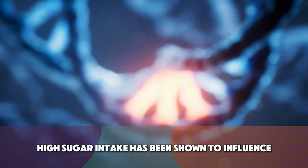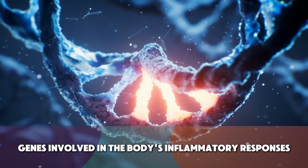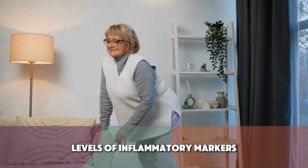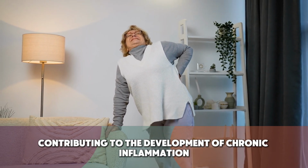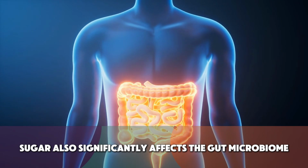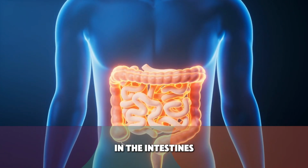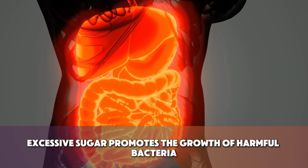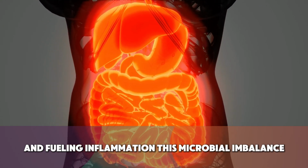Numerous scientific studies have confirmed a strong connection between sugar consumption and inflammation, revealing the biological mechanisms behind this link. High sugar intake has been shown to influence gene expression, particularly genes involved in the body's inflammatory responses. This can lead to elevated levels of inflammatory markers, contributing to the development of chronic inflammation. Sugar also significantly affects the gut microbiome, the diverse ecosystem of microorganisms in the intestines. Excessive sugar promotes the growth of harmful bacteria, disrupting the delicate balance of the microbiome and fueling inflammation.